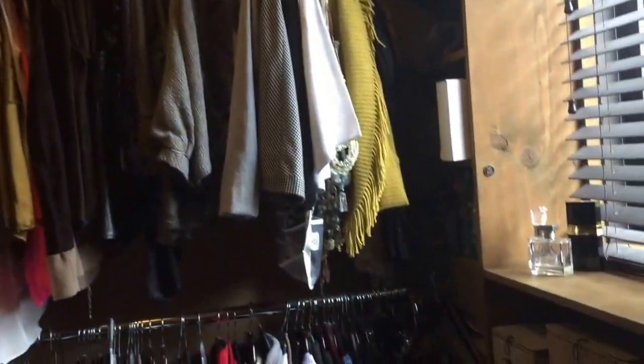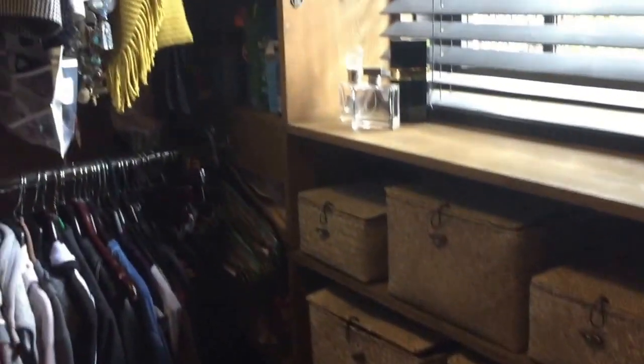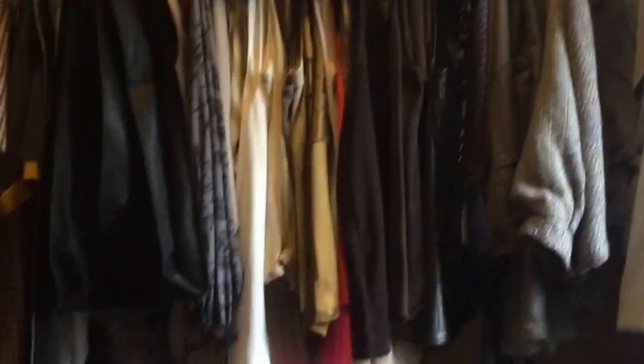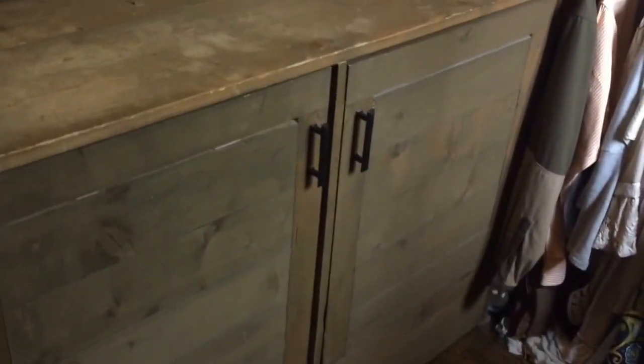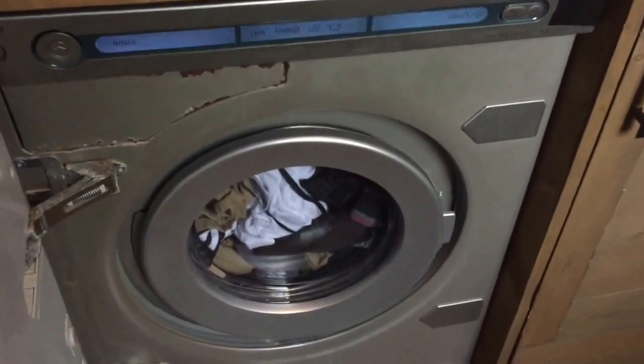And this is kind of just a junk room. I mean, it's not real glamorous, but that's where I keep all our medicines and extra supply of toiletries and things back in there. And then just some more clothes. And I still have a laundry washer and dryer in this area. It's hidden behind these doors. So that's the washing machine.